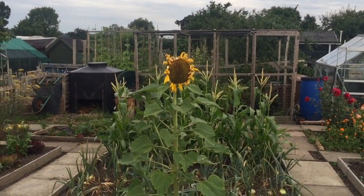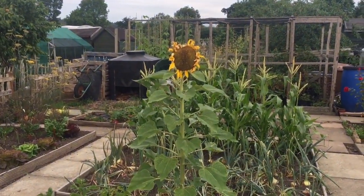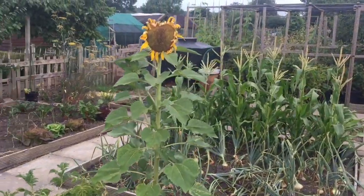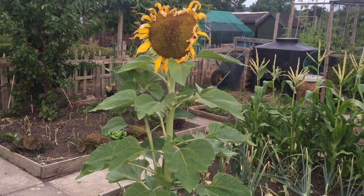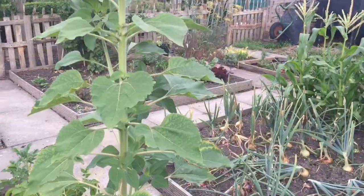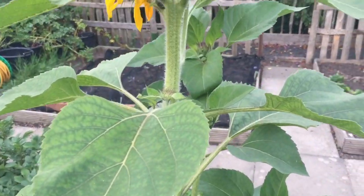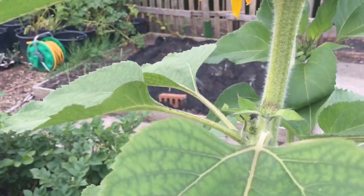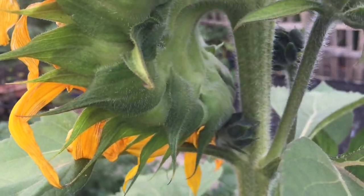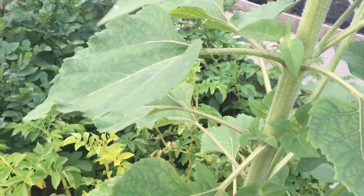Talking of sunflowers, this is the volunteer sunflower that I let grow from seed. It has flowered, just about finished the main flower now, has been covered with bees. But the good thing about this sunflower is, this one might be my one for my multi-headed sunflower. As you can see, there's a flower head there, there's another one coming behind there. Another one there. Another one there. Another one there. So plenty of heads coming.